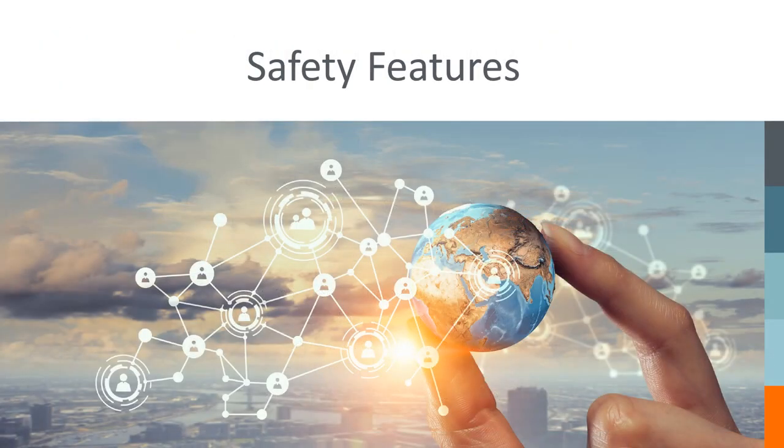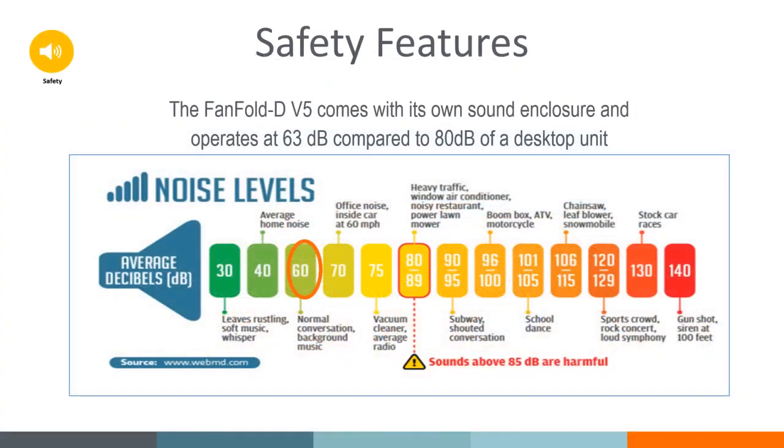Safety features. Sound is very important when creating Braille documents. It can be very disruptive to an office environment. Prolonged exposure to 80 decibels or above can be harmful to the human ear, as seen in this chart. 60 decibels is within normal limits.